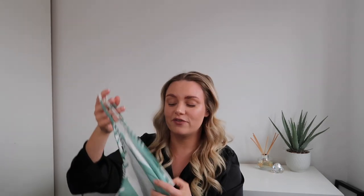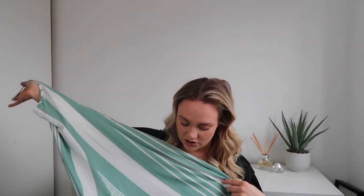I really, really, really love green at the minute. I'm trying to incorporate quite a bit of green into my wardrobe, into the kids' wardrobe, because I just love it. I think it's a beautiful colour, and I do think that for blondes, green really sets blonde hair off. So that's just me pointing that out. I don't know if anyone agrees, but I love it on blonde, and I can't wait to wear this.